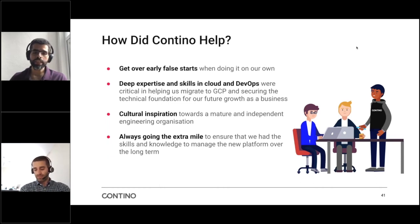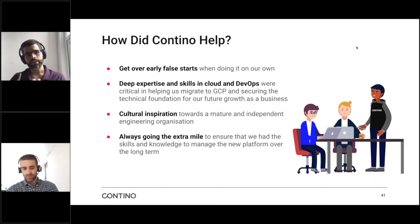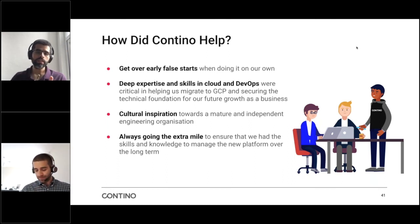So I think that's something that gave us a lot of confidence that, hey, it's in the right hands at the moment. There was a lot of culture. Culture is a massive part when you talk about having more autonomous product teams. So at the moment, we're feeling really confident that it actually helped us. It inspired us towards a better cultural shift, towards a more mature and independent engineering organization.